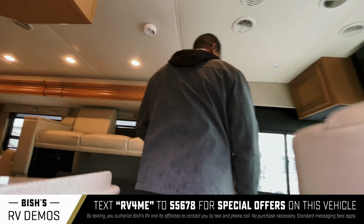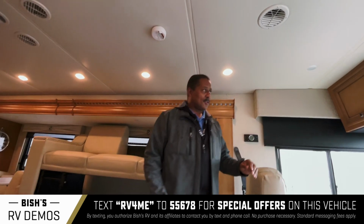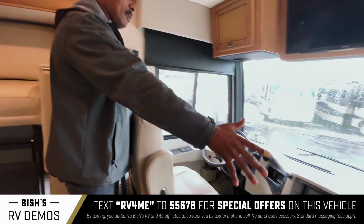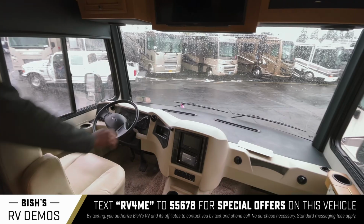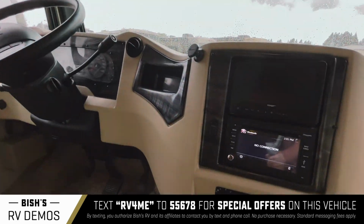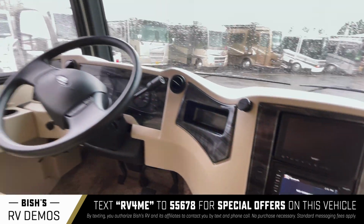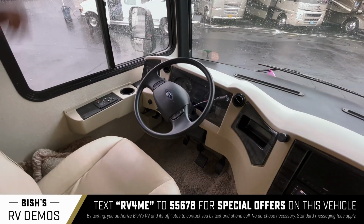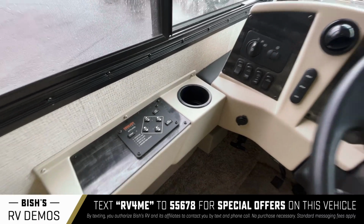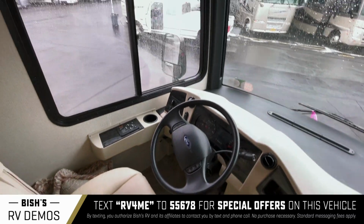All right, so first thing you're going to see, of course, is the cockpit. You got your driver's seat, passenger seat, nice supple leather, two full screens. Of course, your backup camera's on one, your navigation on the other. This thing is in spectacular shape. One-touch leveling system right there. Touch it once, levels out. When you want to back up, you push it again.